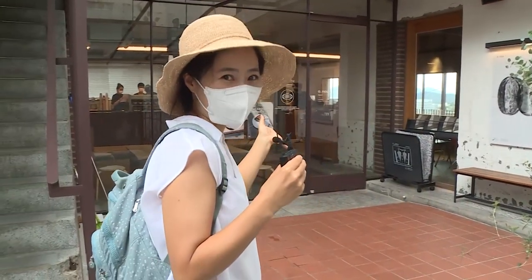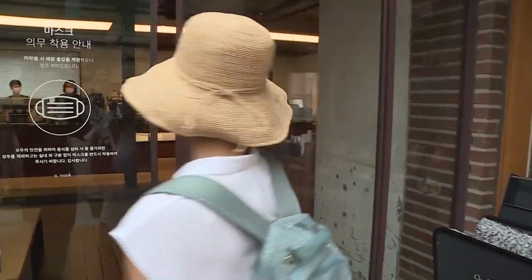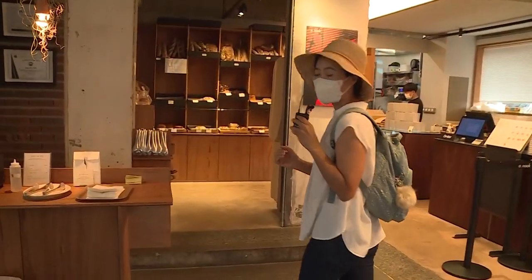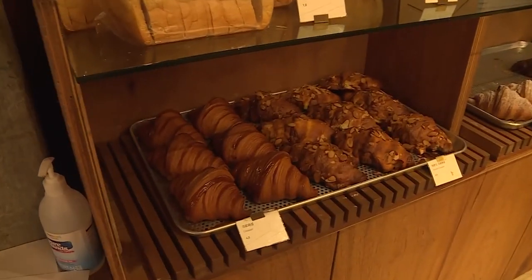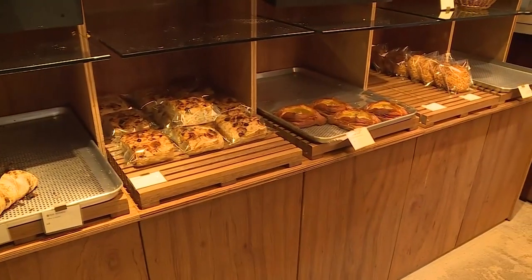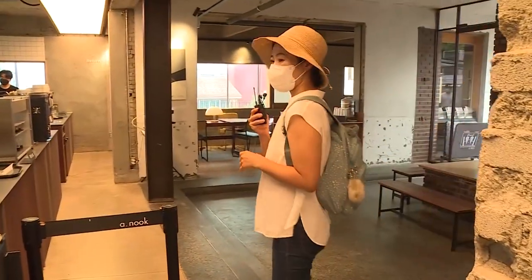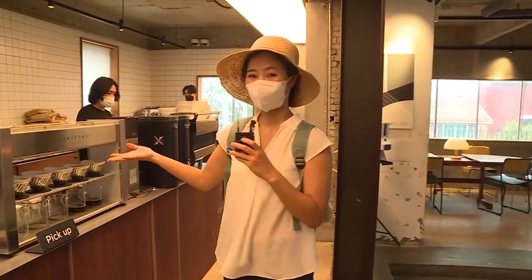Okay, let's go inside the cafe. Okay, you can order here, and if you want some bread, there's various kinds of bread here. And also yummy cakes here. If you like to enjoy some drip coffee, maybe you can order this.